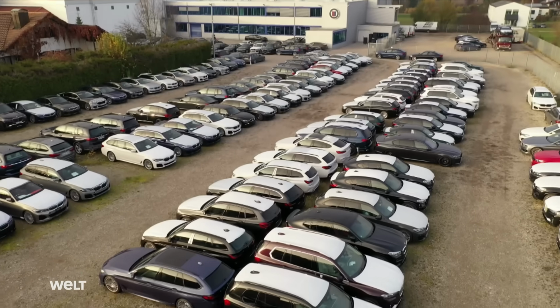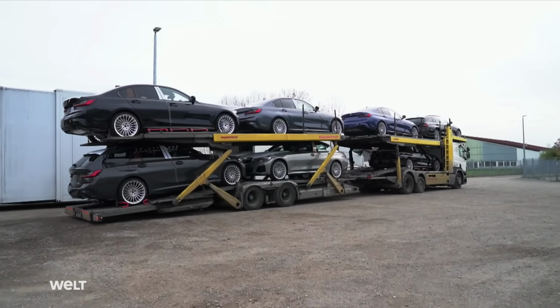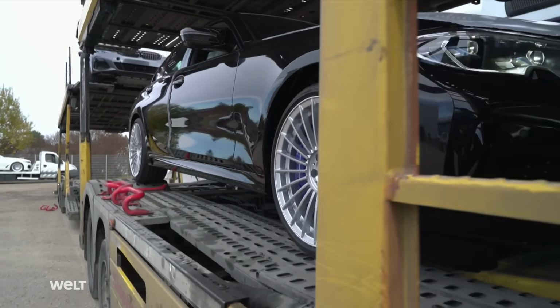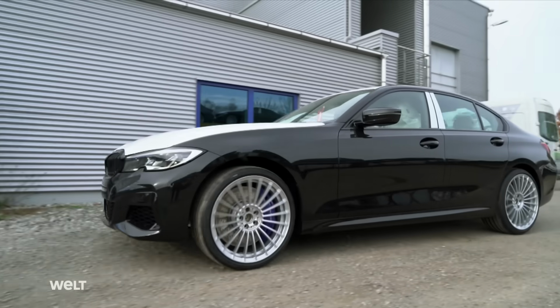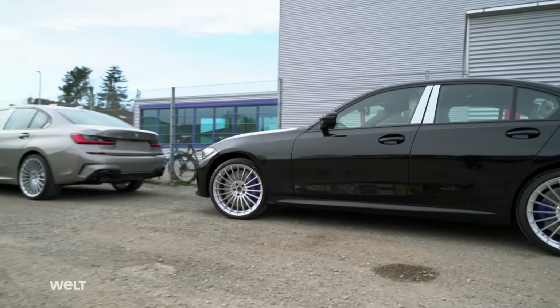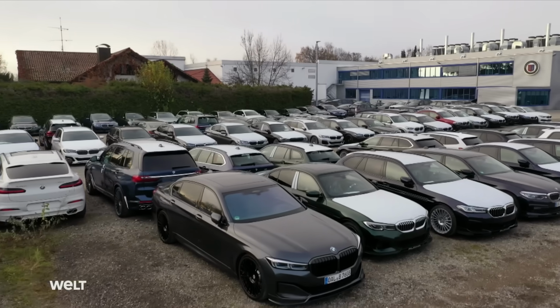After that, the vehicles go to the Alpina factory. Trucks bring them 170 kilometers to Buchloe. All the add-on features that cannot be installed in the precisely synchronized workflow of the BMW assembly line are carried out and completed here, often by hand.